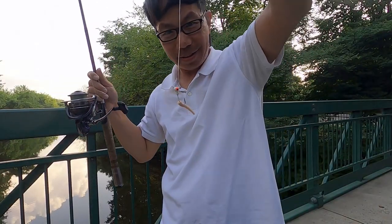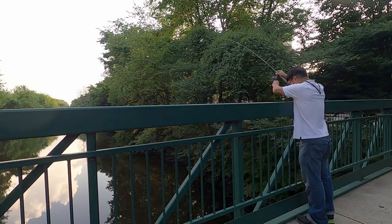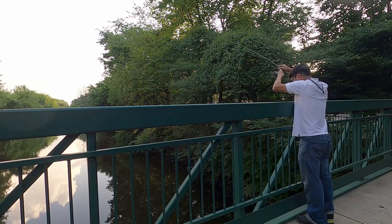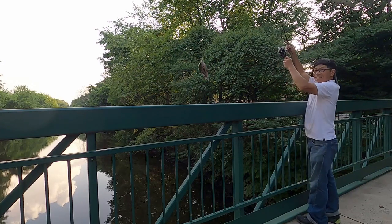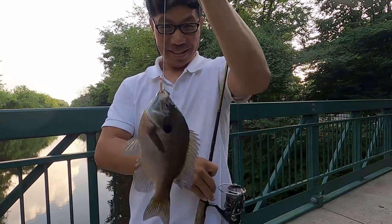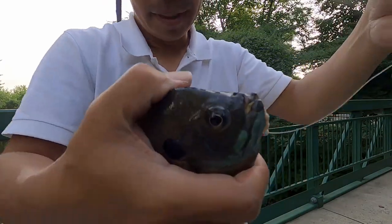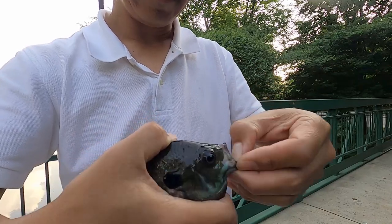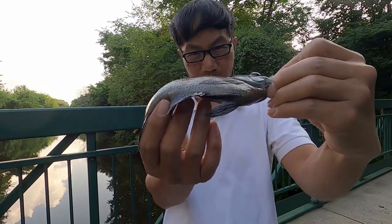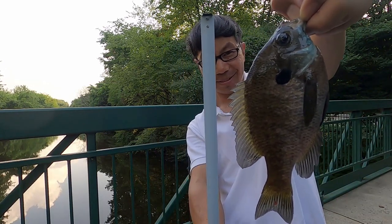Biting at it, but look, they're pulling it right off the hook. Gotta keep checking the hook. Yeah, second big one. Oh, this one has a bad mouth too. The other big one had a wounded mouth also. A fat one. Nice size also. 8 inches.